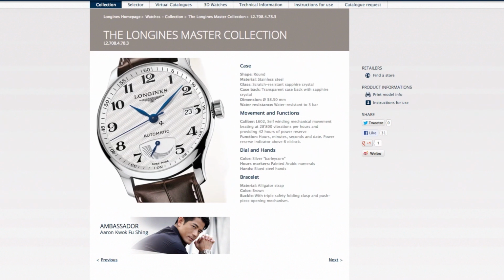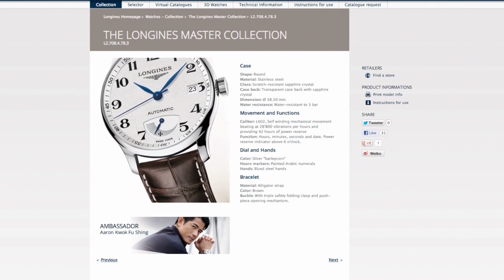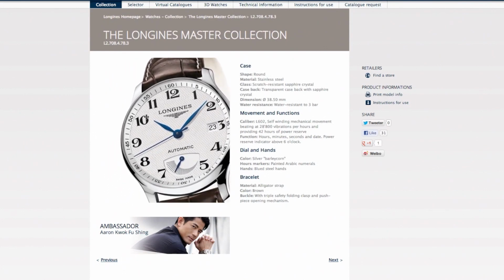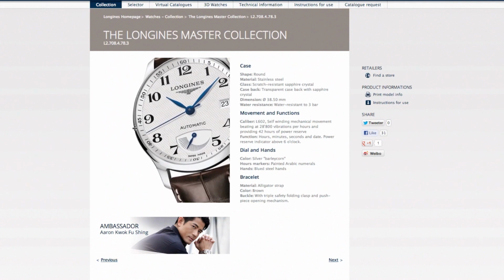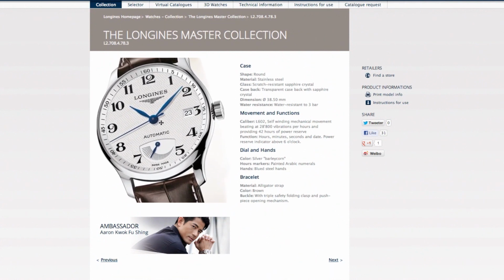I love this design. I love the watch hands, I love the date. I love this indicator of the power left and the automatic movement. I love the band and the stitching, of course. I love how they took the watch face all the way to the edges of the case. This is really nice. They made the edge really thin. It's beautiful. It's just a beautiful, beautiful watch.